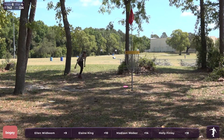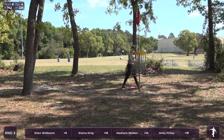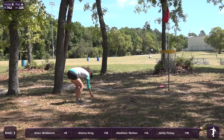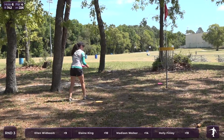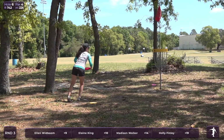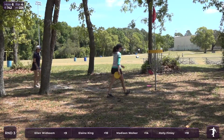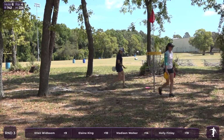Nice solid putt. Bogey cleanup for me. I think this is for par. Yeah, that was a great play to go to the right side. Yeah, it was.